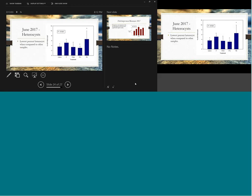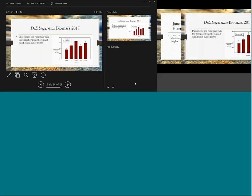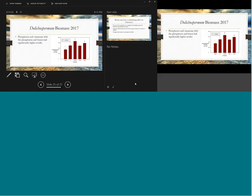Finally, we only had one for 2017 so far. This one had the lowest percentage of heterocysts, which could be a future trend or just something about that sample. Again, it had a high control with high standard error. But the biomass was the most interesting part of this one. The biomass actually had significance between the samples, and the phosphorus and ammonia had the highest, which makes sense because of the intensive energy process it takes to make heterocysts. So instead of making heterocysts, they go into growing more.